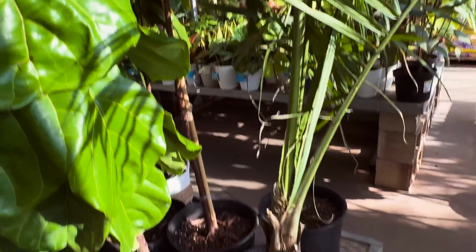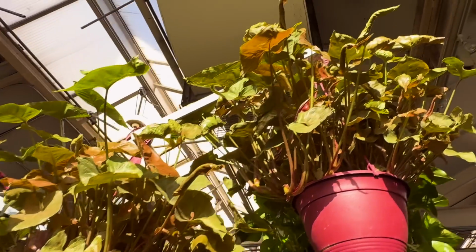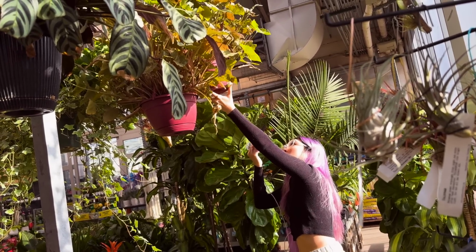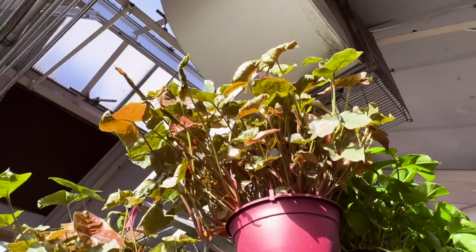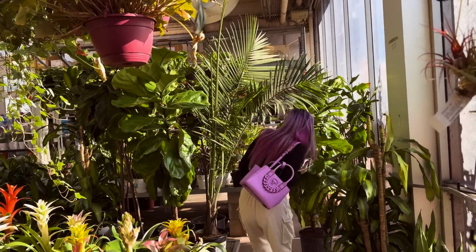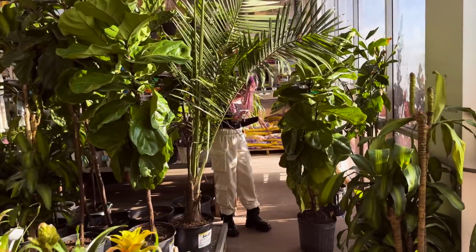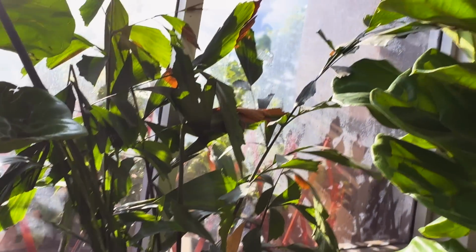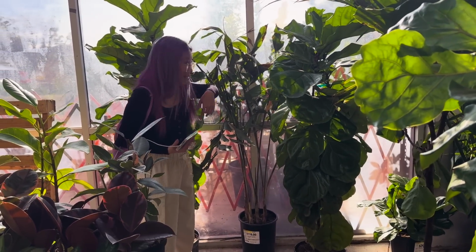$44 for this. Whoa, look at these giant syngoniums. They're overflowing. Wow, 8-inch syngonium, Maria. Wonder how much those are. Oh, $20. Wow, those are really big. They don't look super healthy, but they are huge for sure. Oh, look, a fishtail palm that I've always wanted. It's 120 bucks. Why is this $120? Fishtail palms for some reason are always so expensive.